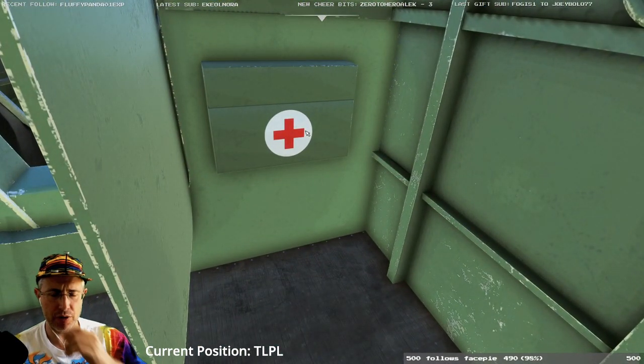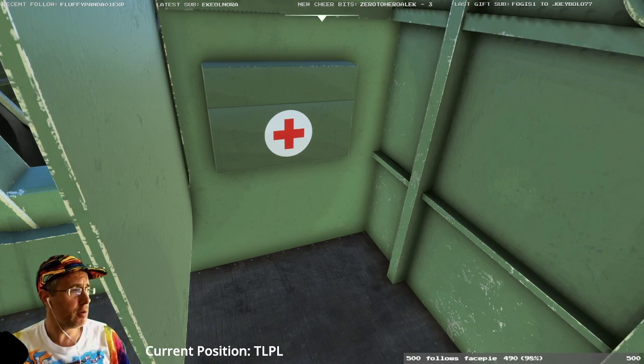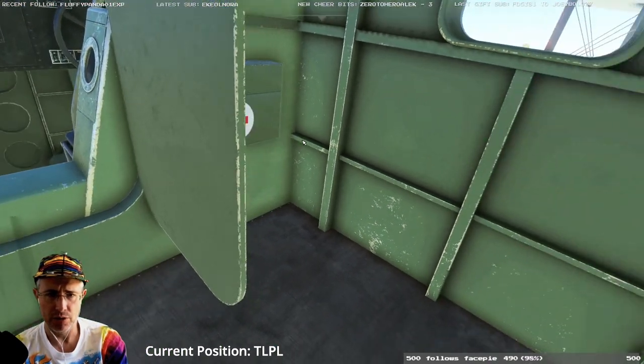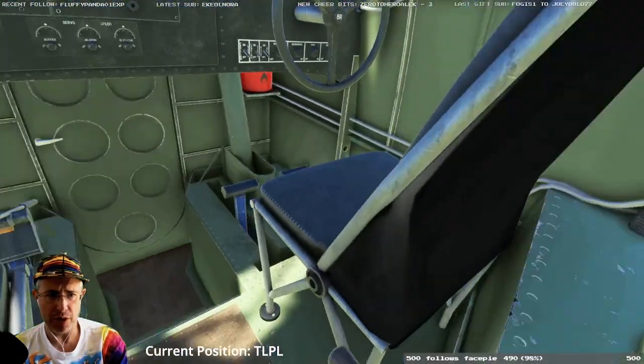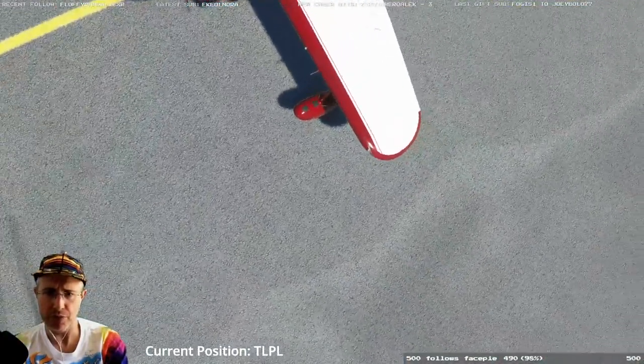There's several different models. There's one with wheels, and there's one with skis. There's several different libraries. I don't know if picking a different library may change the internals. We'll find out. Let me go back to cockpit view. I'm going to put this back behind the airplane. Let's take a quick look at the top of it.